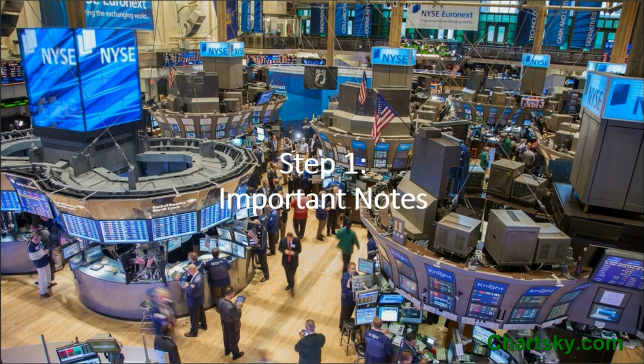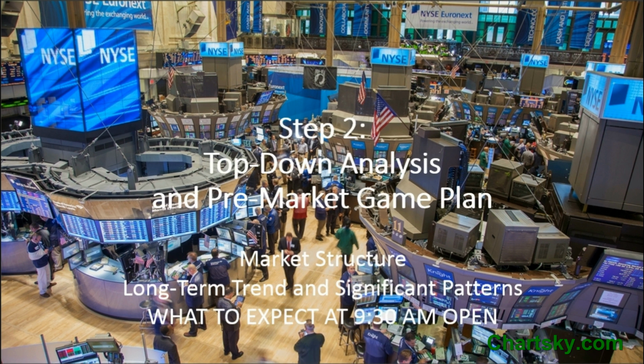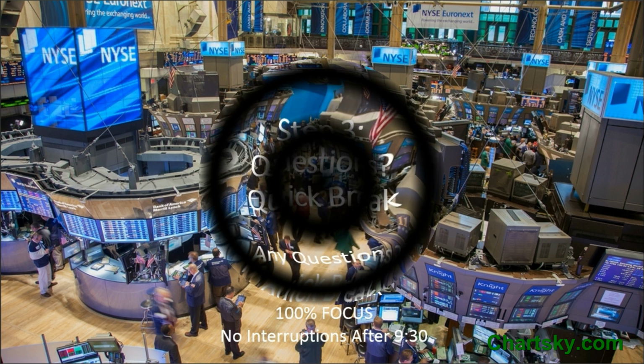Step one is when you get there, you'll see if there's any important notes on the charts. By that, I mean any reports and news that may be upcoming in that session. Also, SR levels, which are pre-marked on the charts, stealth zones, sometimes pre-marked, and the line in the sand. Step two is the top-down analysis and pre-market game plan itself, where we discuss market structure, long-term trends, and what to expect at the 9:30 open. And finally, step three, where I ask for any questions. I ask for questions multiple times every day, and then we take a quick break so there are no interruptions at 9:30.